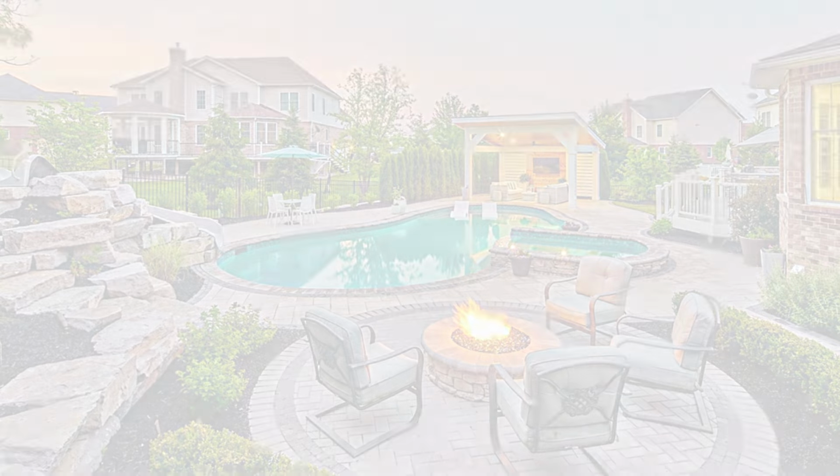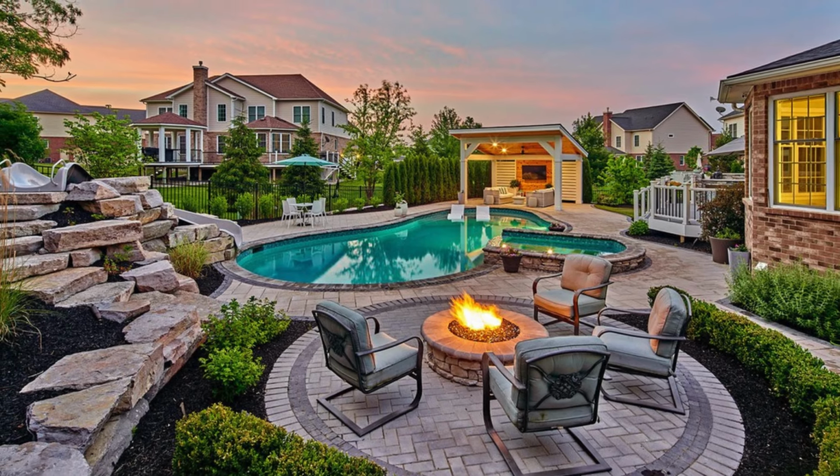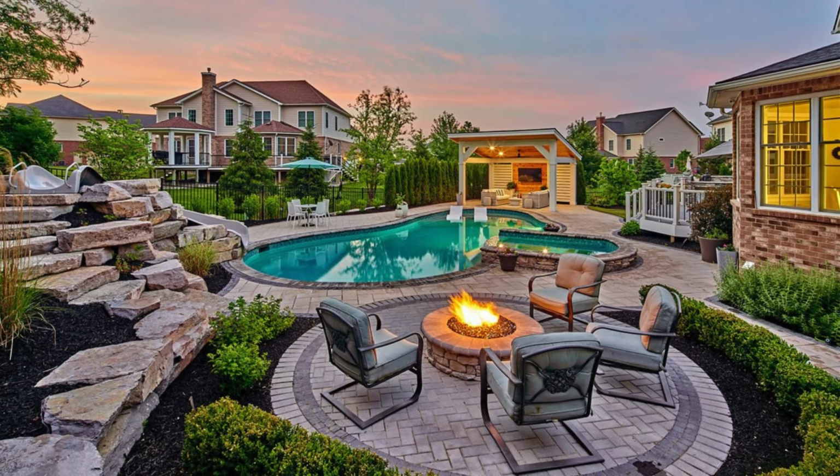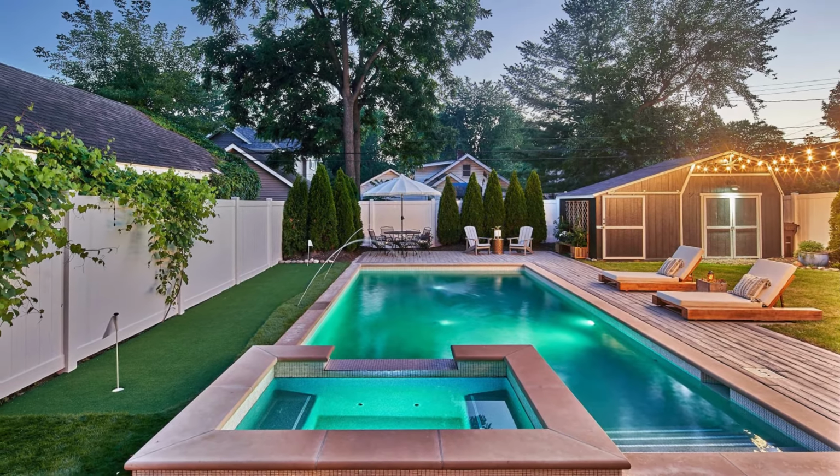Thinking of a pool? Try combining it with smart landscaping. Backyard landscape design with pool is all about integrating your water feature into the overall garden. Add wooden decking, privacy screens, and soft lighting for a high-end look.